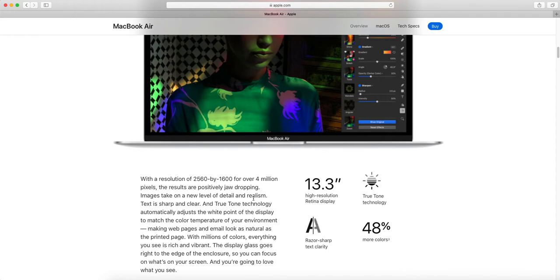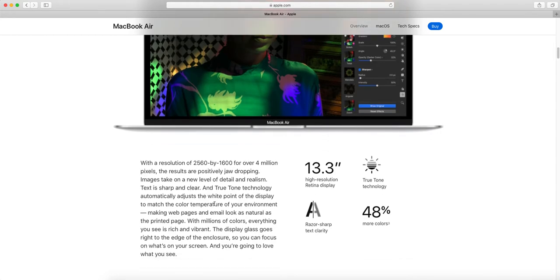So for the everyday average consumer, this is an excellent monitor for your needs, like Netflix streaming and Hulu and Disney Plus. All right. So yeah, Apple is basically saying that yes, it's a very, very good screen. Yes, it's a 13.3-inch screen, okay? MacBook Airs don't come in a 15.6 or 15-inch or 16-inch screen.